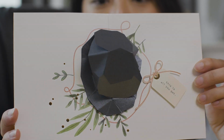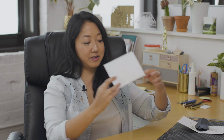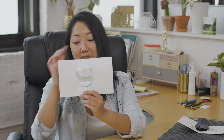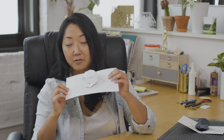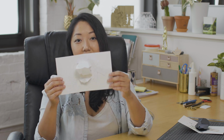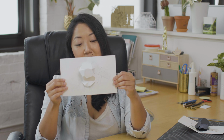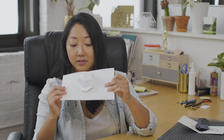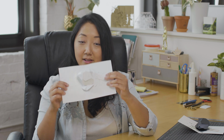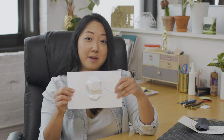The process that I went through to create this card started with a very simple sketch and hand-cut pop-up. I wanted to create a very random, jagged, faceted lump of coal that doesn't have a very symmetrical shape to it. So I played around with the basic structure, started pasting pieces and folding, and eventually I got to a shape that I was happy with.